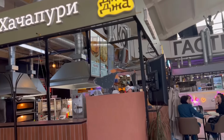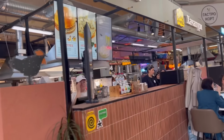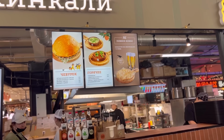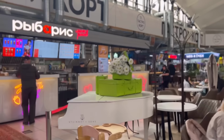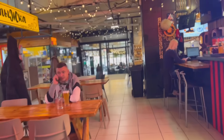Khachapuri. Unpopular opinion, I don't really like khachapuri. It's this Georgian bread, you know, with an egg in the middle. But I do love khinkali, the Georgian pilmeni. Now it's kind of lunchtime, so people are having their lunches.